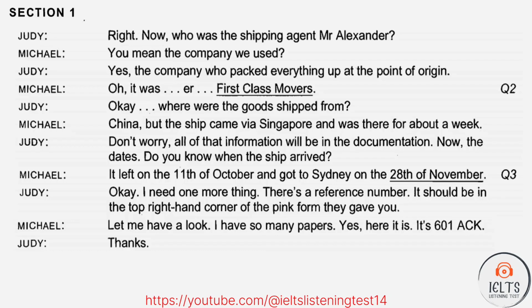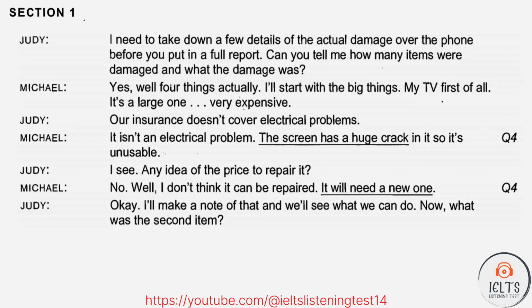Okay. I need one more thing. There's a reference number. It should be in the top right-hand corner of the pink form they gave you. Let me have a look. I have so many papers. Yes, here it is. It's 601 ACK. Thanks. Now listen and answer questions 4 to 10.